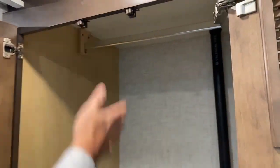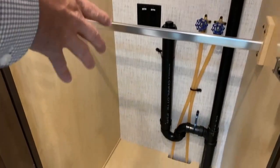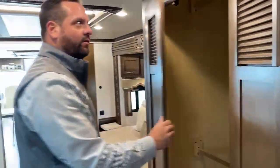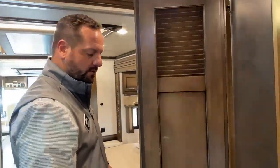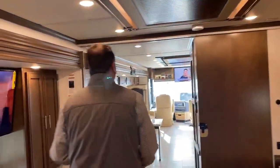And for those of you that want more storage, we did not elect to get the stackable washer dryer here, but as you can see, it is plumbed. So if anyone wants to add it, it's a simple addition. But if someone likes all that extra storage, this has a ton of storage. That about covers most of this one, I believe.